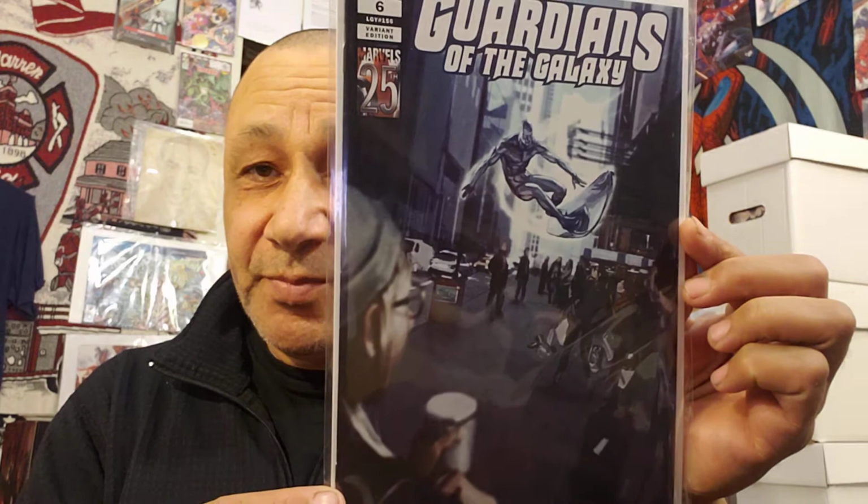So I got that. Then I found Guardians of the Galaxy #6, and I loved the cover, so I grabbed it. I was like, that is cool. It looks like it's mixed with real, or it could just be all digital. But the Silver Surfer is flying down the street in New York. I would think that's New York.